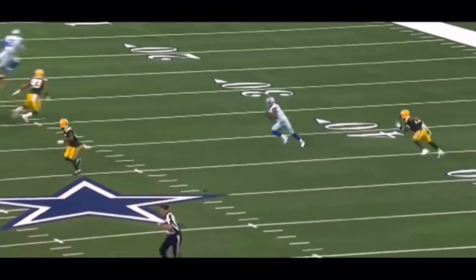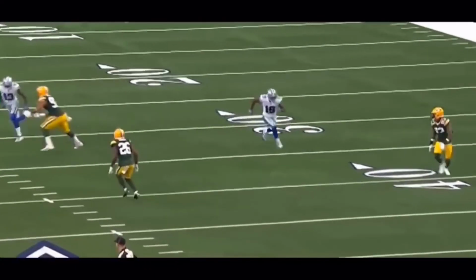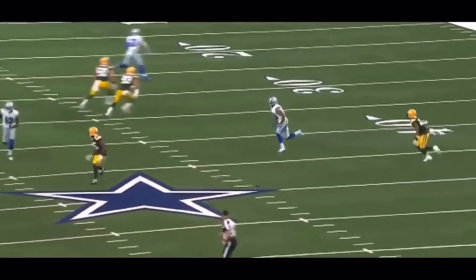The reason why I like that 2-step break is because it gives the DB less time to react and drive on this thing, and we can generate force off of that inside leg and accelerate out of this break. That's why I teach my guys that, and that's why I think that's the best way to run something like a dig. So 1-2, and he's accelerating out. He's pumping those arms. See, it's a race to the ball.